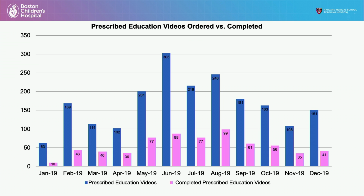And again, if we look at prescribed, ordered versus completed videos for 2019, you see the same growth. There is that big spike in the middle of the year. We went live in June with our asthma pathway, which Nakia will talk about more later, so there's a spike from that. But you can still see that we had a marked increase from, I believe, 63 in January to 151 videos ordered in December.